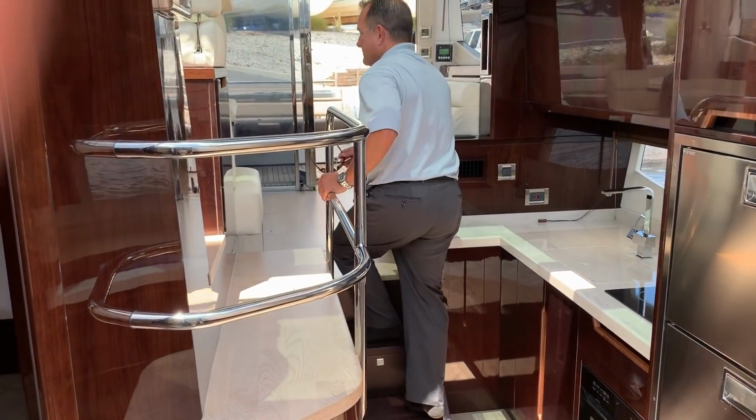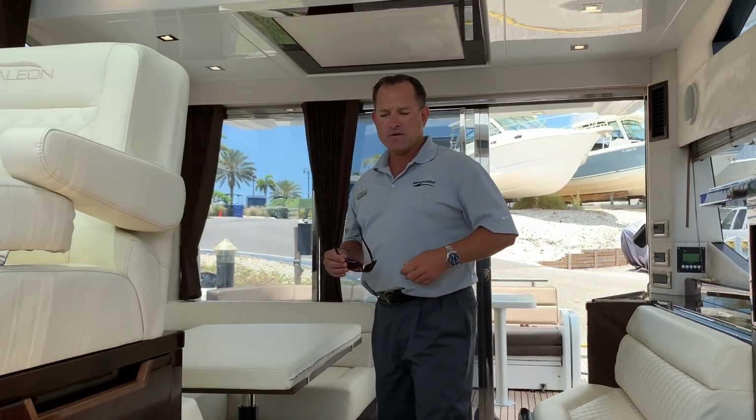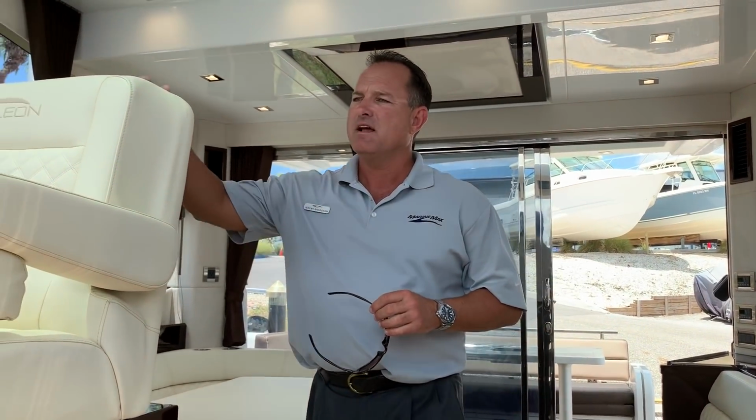So to recap, 2019 Galeon 435 HTC, located at MarineMax in Venice.